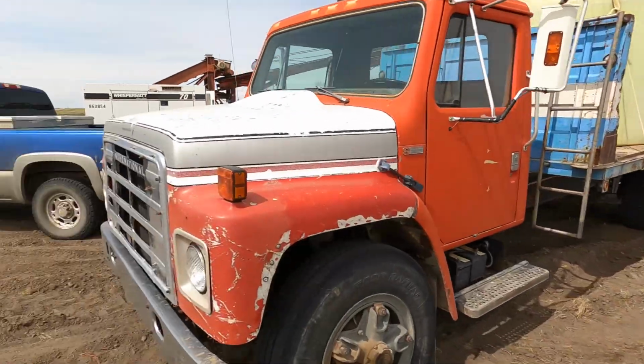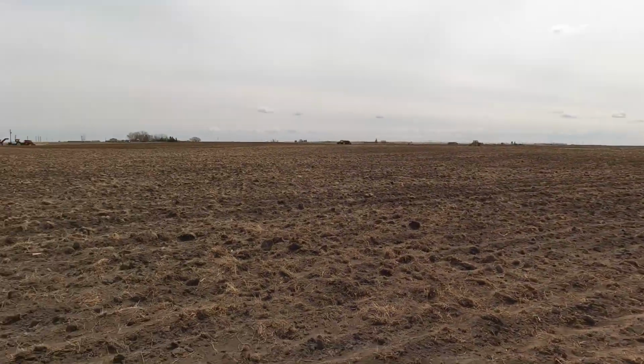Just got out to the field. Fertilizer pump set up. So we're planting potatoes in this field. I'll go do a quick walk around.